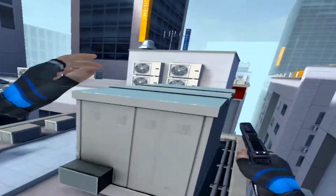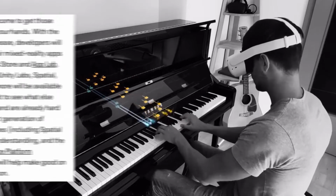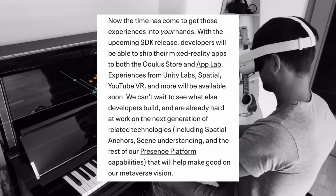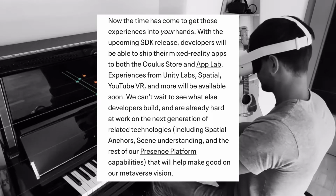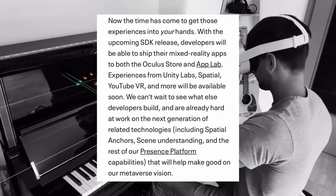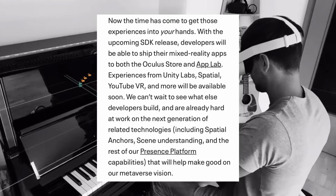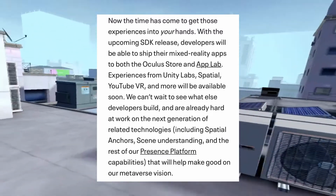Okay, so the last feature on this update is the release of the pass-through API. Here's what they said. With the upcoming SDK release, developers will be able to ship their mixed reality experiences to both Oculus Store and App Lab. Experiences from Unity Labs, Spatial, YouTube VR, and more will be available soon. We can't wait to see what else developers build and are already hard at work on the next generation of related technologies, including spatial anchors, scene understanding, and the rest of our presence platform capabilities that will help make good on our metaverse vision.